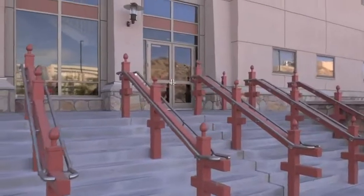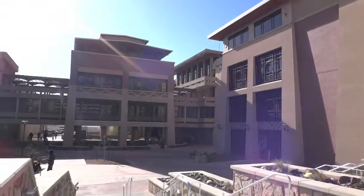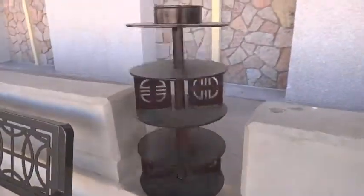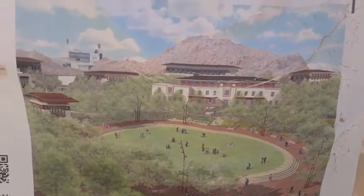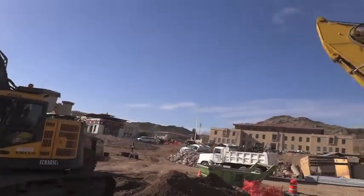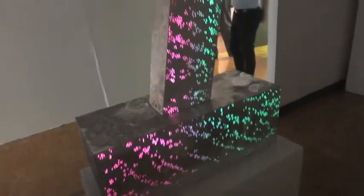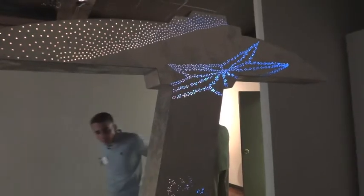Alright guys, so we're at UTEP. It's actually the largest place in the world that uses Bhutanese architecture outside of Bhutan. This is Fabian's piece. You can see. Walk through the back. It's UTEP and the El Paso skyline. It's awesome. You can see the city and the mountain. The star.